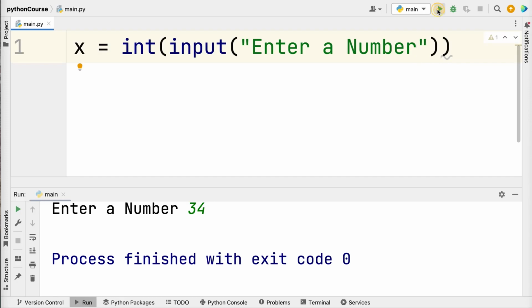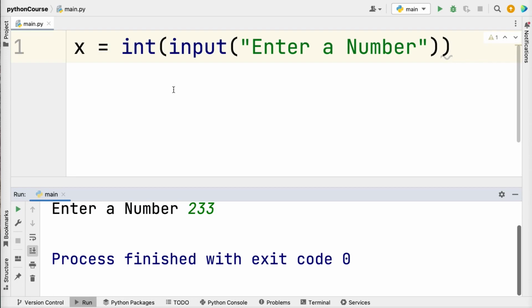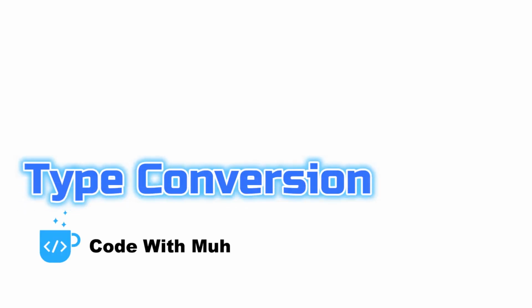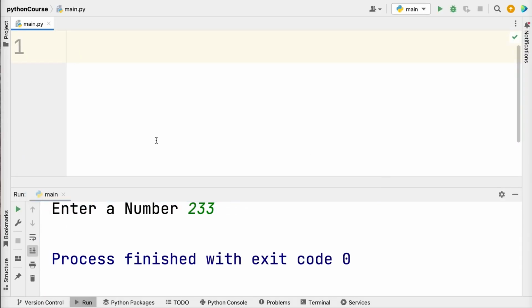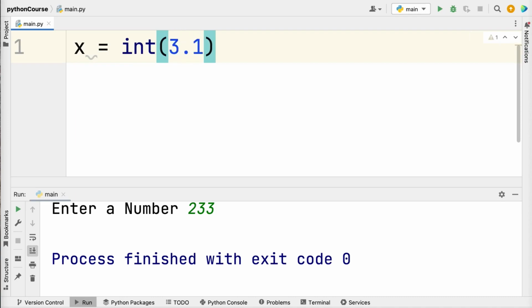Okay, so we can run this code. It will save this number as an integer because we have converted it into an integer. In Python, you can convert one data type to another using built-in functions such as int, float, and str. For example, x is equal to int, and we have this float number. In parentheses we have a float number, but we have converted it into an integer.